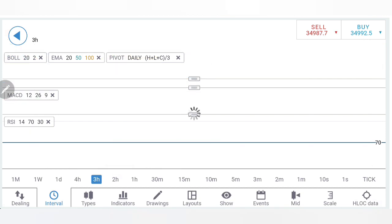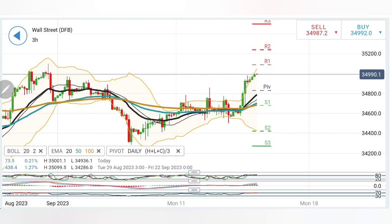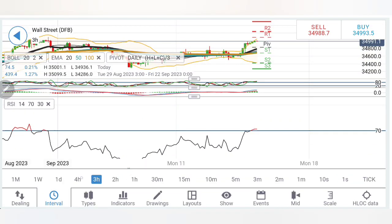RSI is overbought. Coming to the 3-hour charts, this is the crossover. Prices are divergent. 34,800, which was the resistance earlier, is now going to be a very good support, and then 34,600 levels. Yes, this is going to be the support level for US30 on the downside. Stochastic is overbought, MACD is divergent and bullish, RSI is overbought.